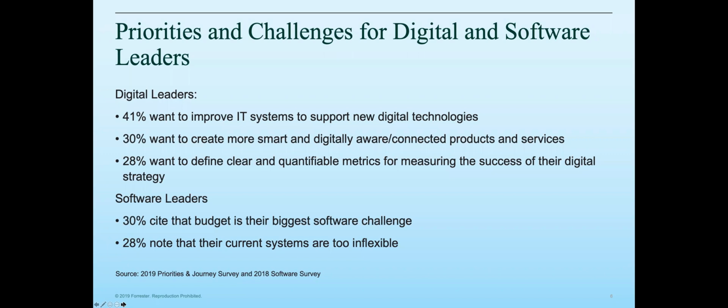Only 28% want to define clear and quantifiable metrics for measuring the success of their digital strategy. That to me is a bit low and a little worrisome, because I think you really need to focus on what outcomes you want to achieve to be truly successful.